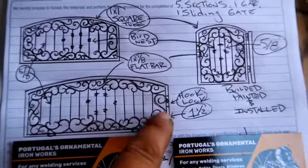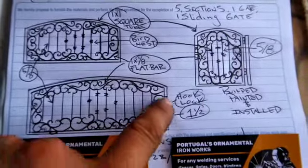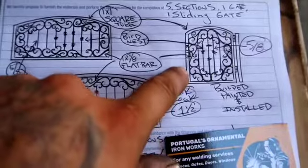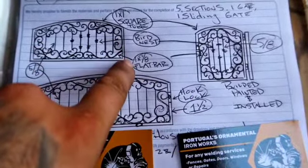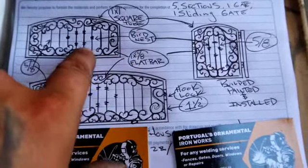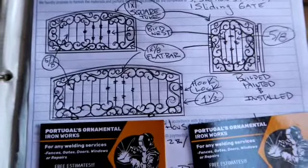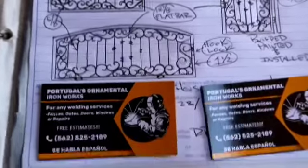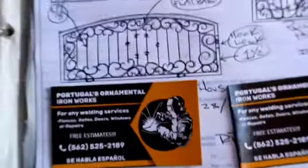This is going to be the sliding gate. It's going to have a hook lock. I'm going to be using 1.5 inch square tubing all around. It's going to be built, painted, and installed. 5/8 pickets, and it's going to have the bird nest. 1.25 inch flat bar, that's going to be the designs. So that's all you've got to do. Be specific. Then you go down here, you put the date, then he signs and you sign.